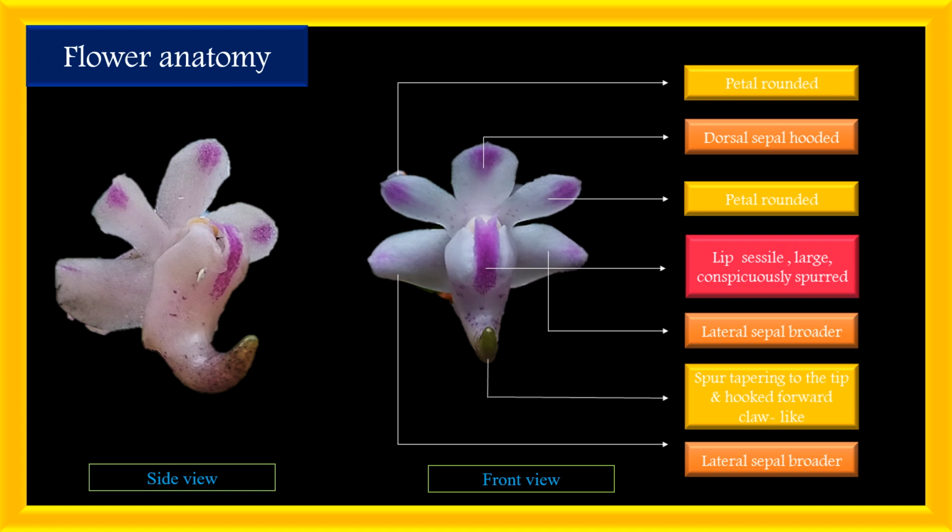It has another specific key character, that is the spur tapering to the tip and hooked forward, claw-like, as in tiger claws. It is one of the main resemblances that everyone makes with this particular orchid. Here are both the front view and side view, as you can see.